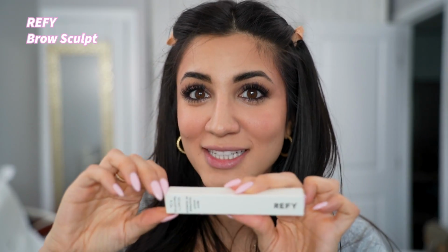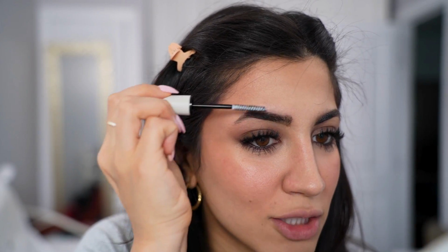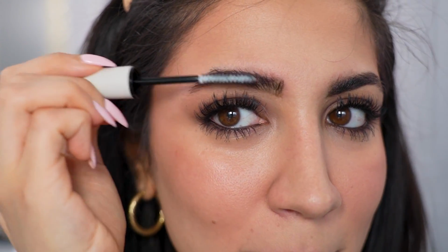I am so excited to try this brow gel. We are gonna put it to the test. Whenever I'm putting brow gel on, I like to comb it in different directions just so it coats all of the hairs. This brow gel is working amazing so far. I feel like I feel it in place too.